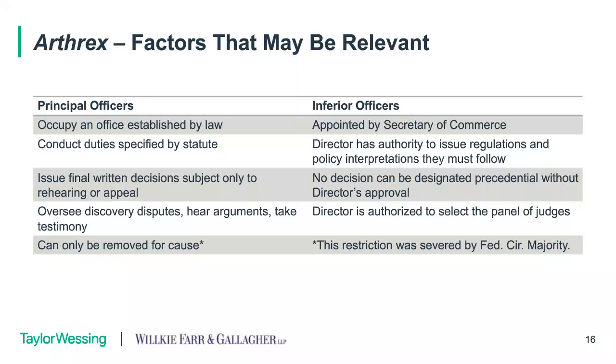Now, on the inferior officer side of the equation, these PTAB judges are appointed by the Secretary of Commerce, which would be fine if they're inferior officers. I don't think anyone's disputing that. Above the PTAB judges, the director of the PTO has the authority to issue regulations and policy interpretations that the PTAB judges must follow. No decision of the PTAB can be designated precedential without the director's approval, and the director can even authorize and select the particular panel of judges.